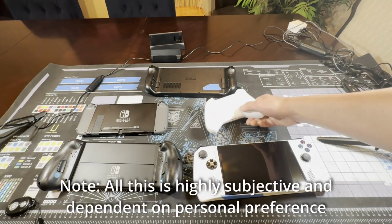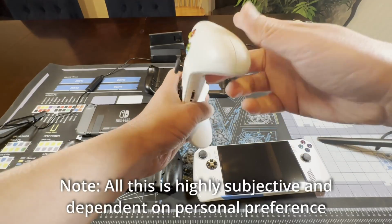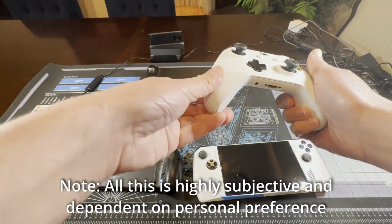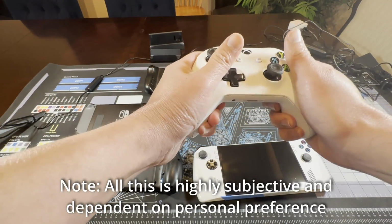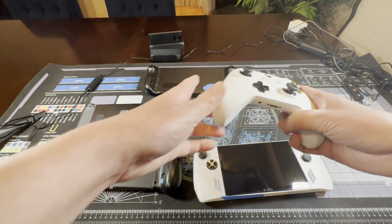I feel like the gold standard, my favorite controller, is probably the Xbox controller. I like the deep grips and the long extensions on each side. You have really a lot of support, and I could play comfortably on this for hours without issues.